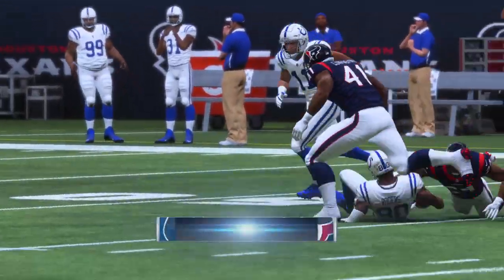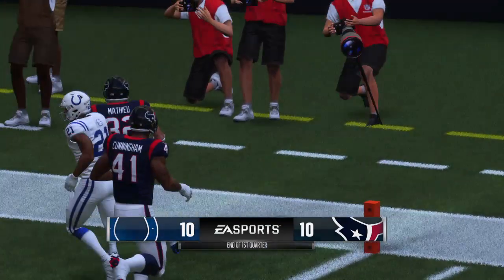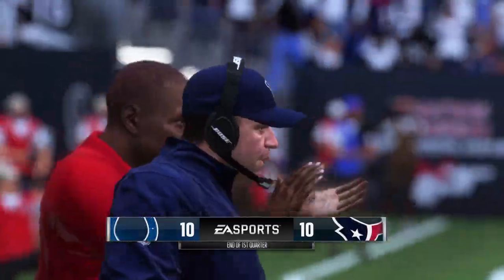And before they can get settled in here, time expires on the first quarter of action. 10-10 is the score. The NFL on EA Sports continues right after this message.